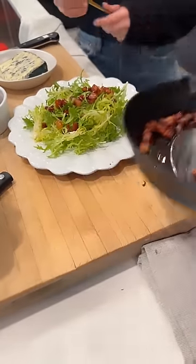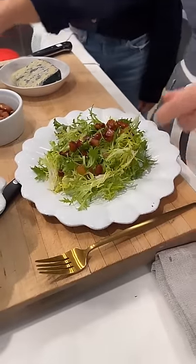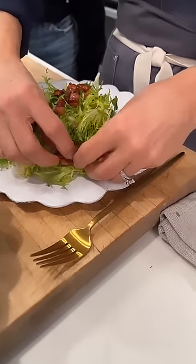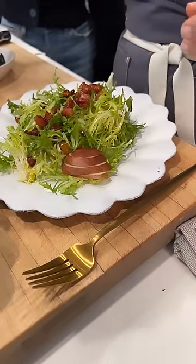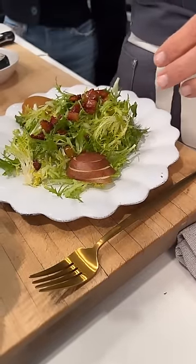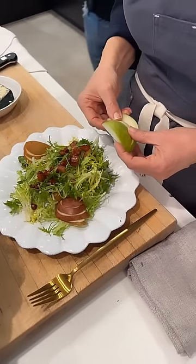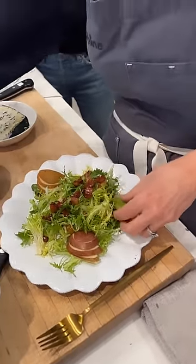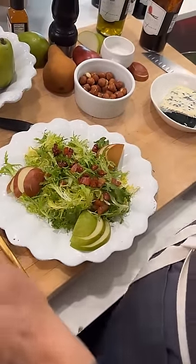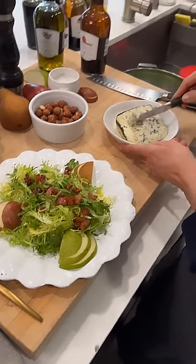Okay, so that's that gorgeousness. And then we're going to nestle these pretty little pears in here. This is a really nice starter for your holiday meal. And I like salads with a bunch of fun stuff in there. Okay, then we want some of this beautiful cheese.